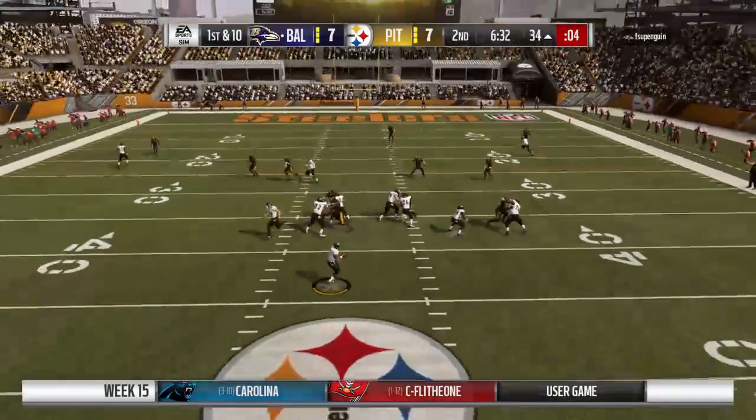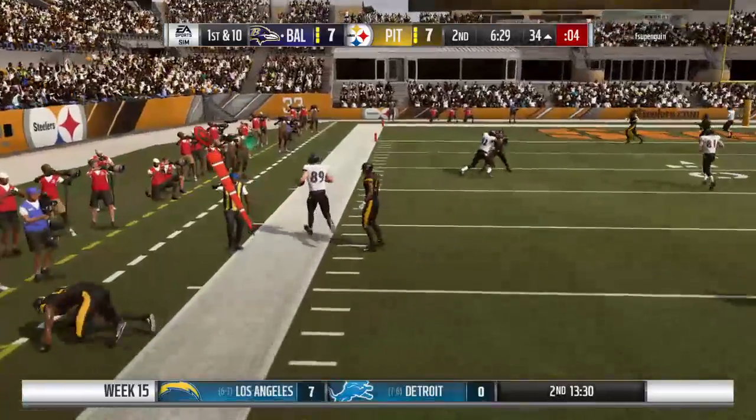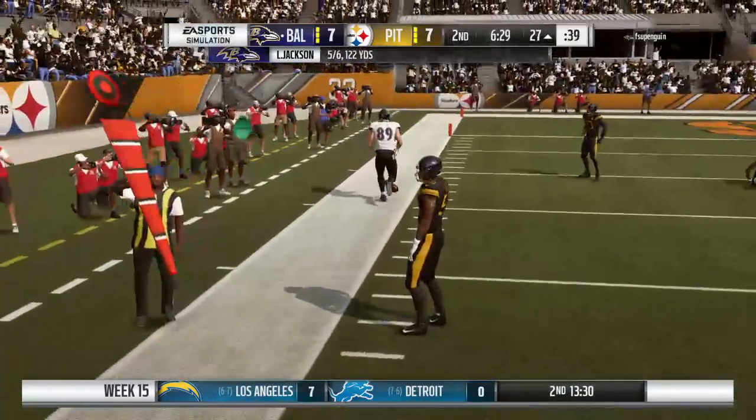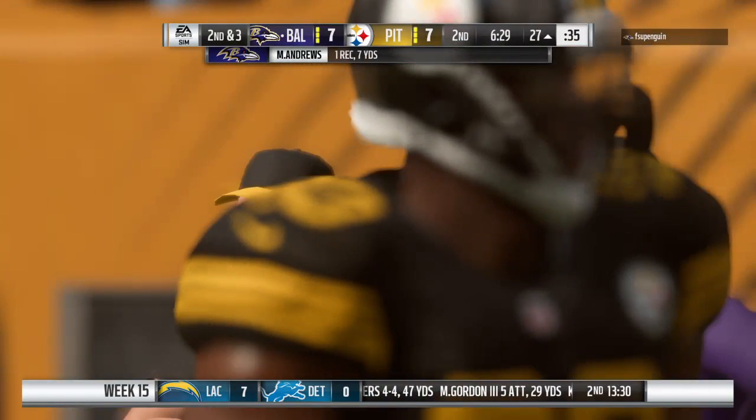They go play action here on 1st down. Looking left side, Andrews with it, complete. And he is out of bounds inside the 30. 7 yards, the pickup on the pitch and catch.